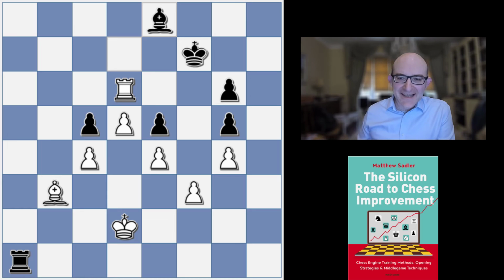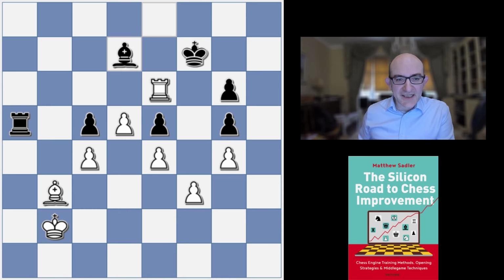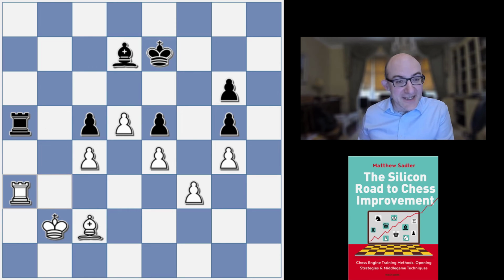Now the only plan I came up with that might have been positive was actually something like this. Let me just zoom forward to a position. So what I've done here, I've got my king to the side, I've managed to chase the rook back, and then what I actually did was just play this idea with playing the rook to a3, just to get control of the a file.